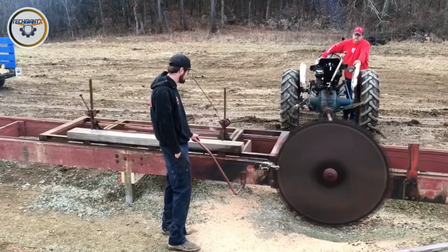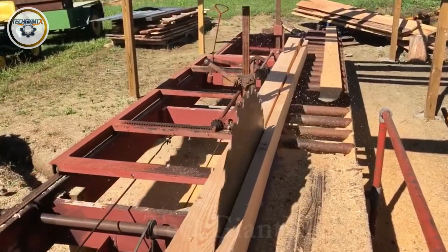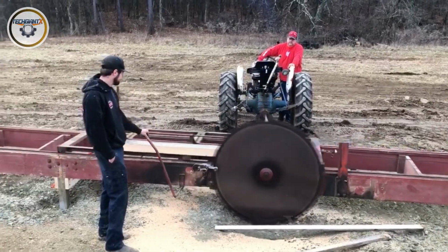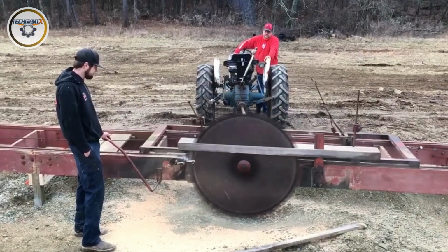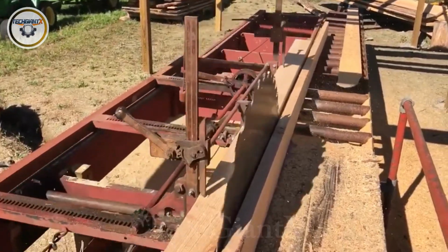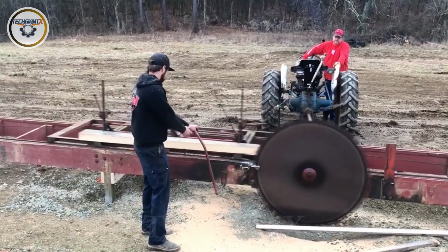Wow, this is unbelievable. The Foley Belsaw 14, an old-school sawmill, just turned massive trees into perfect lumber for building homes. It really makes you think about how things were done back in the day. Pure hard work and hands-on craftsmanship. There's something truly special about seeing history in action like this.